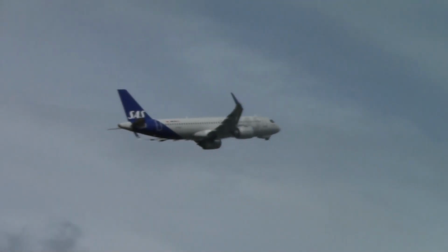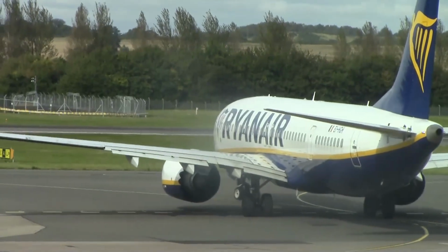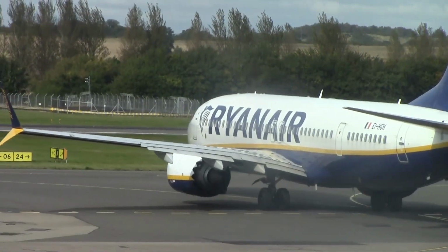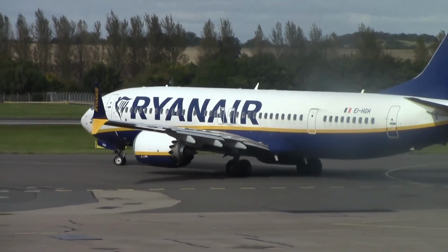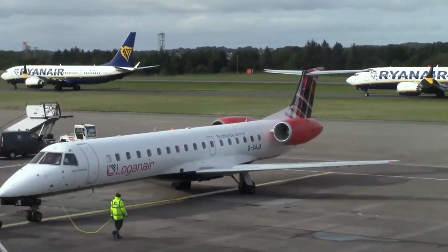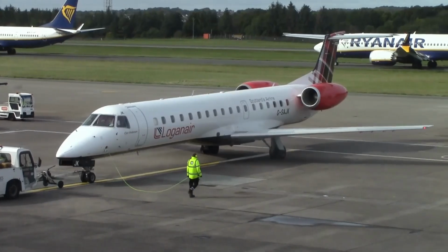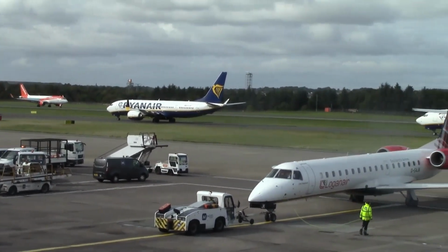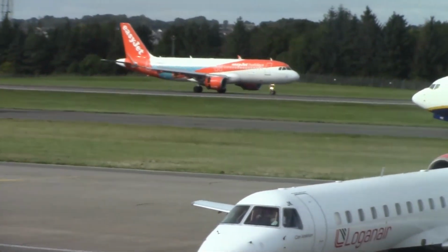Bound for Stockholm, that one. It's an A320 Neo. Landed from Bristol or London Gatwick. That's an A320.